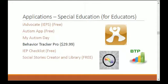Now, these are applications that are specifically for special education and mostly for educators, so even if you're a parent, some of these might be worth asking the teacher if they use. There are curation apps, such as Autism App, that constantly update, revealing the latest apps along with the reviews geared toward not only people with autism, but also a variety of other disabilities. And you can also find apps to help with IEP meetings, behavior tracking, and creating your own social stories for use as well.